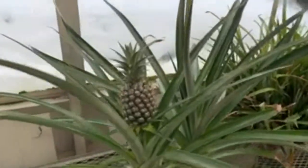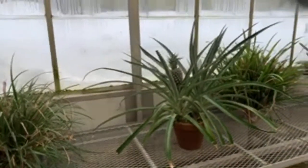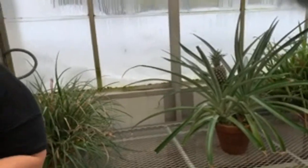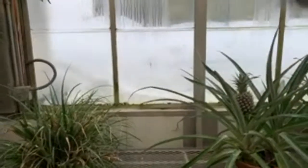I thought that in the commercial setting, they grow closer to the ground. They typically do, but these plants are so much older. Usually, they'll start to go up and up because they're going to start a new fruit bud off of the older part of the plant. A lot of those get new plants, and once they harvest it, it goes back down to the ground. There's actually a grapefruit just right here.